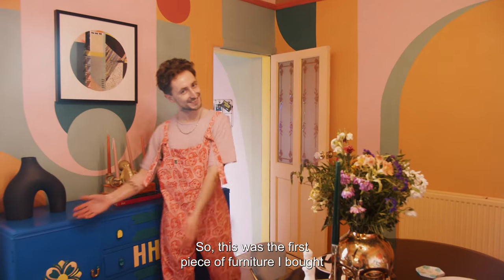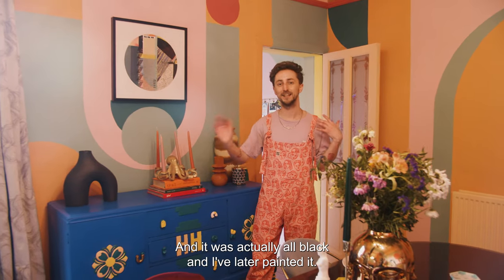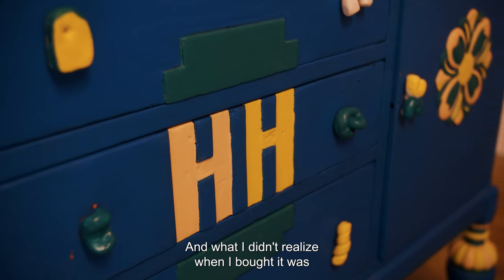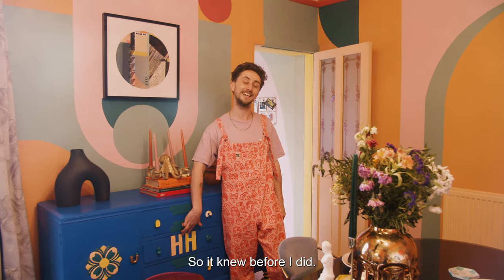So this was the first piece of furniture I bought before I moved in. It was actually all black and I've later painted it. And what I didn't realize when I bought it was that it has 2 HHs on it for House Homo. So it knew before I did.